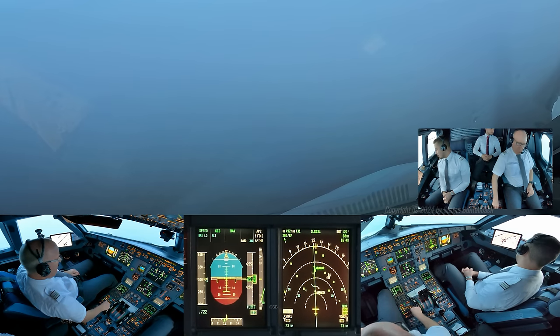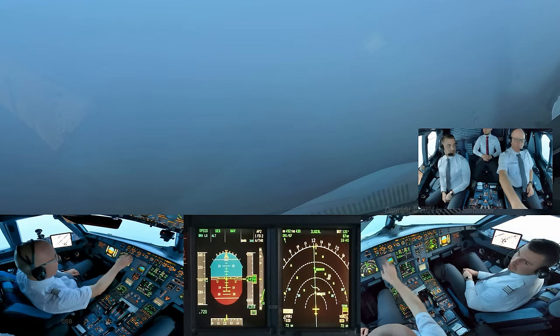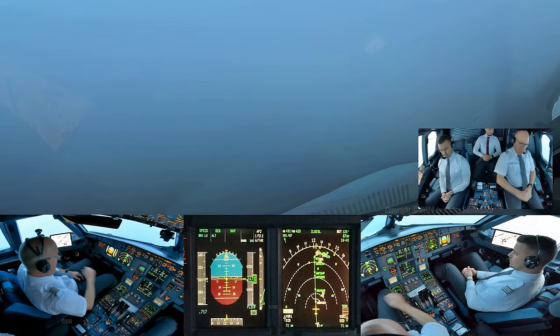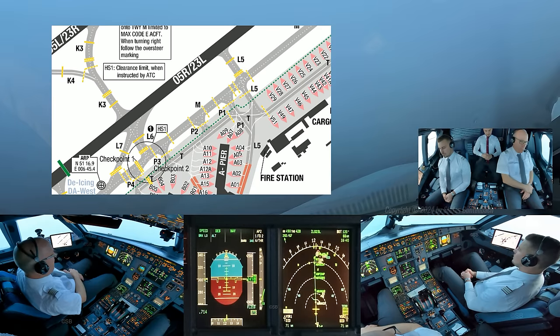Other than that, I have no special operations. No abnormal operations. Do you have any threats? No. It's maybe getting dark during the approach, so we're just close to sunset now. Yes, but nothing more. So we're just doing fine. Nothing to add. Perfect. We just need to keep the eyes open.